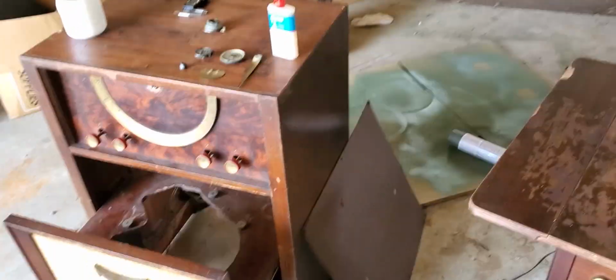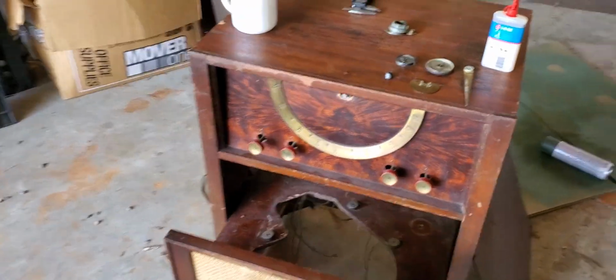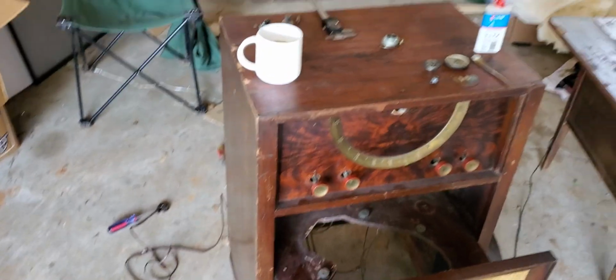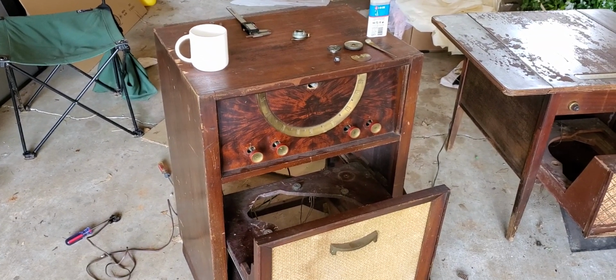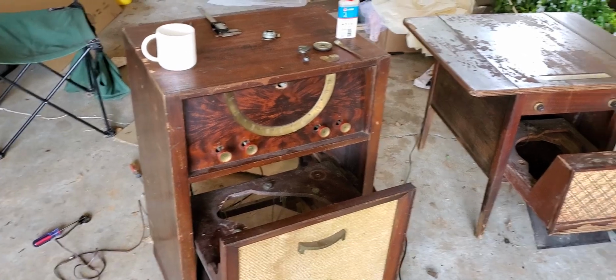I've got both turntables out of them. I'm doing some parts checking, replacing the cartridges and stuff like that, but I'm just kind of playing around with them right now.